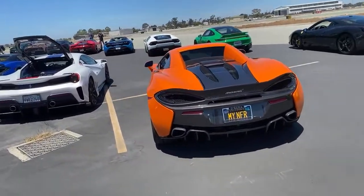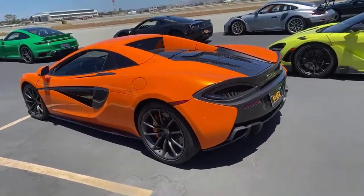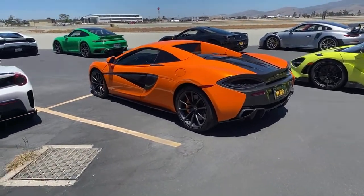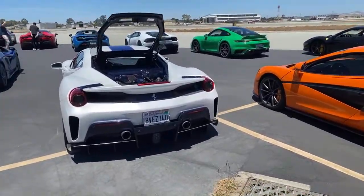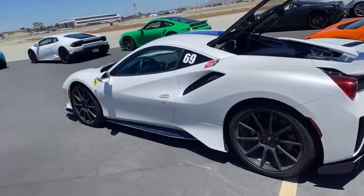I think that's a 570. I always liked the McLaren 570. It was the first McLaren that let me drive more, you know. Usually they drive too much. Hey there, from what looks like the Middle East. Little Ferrari.